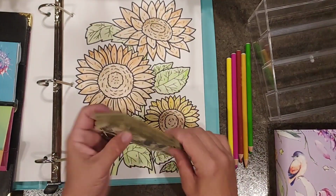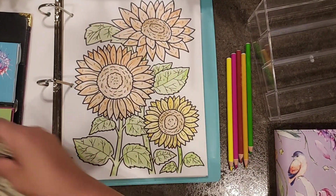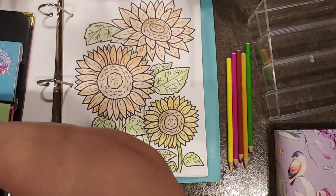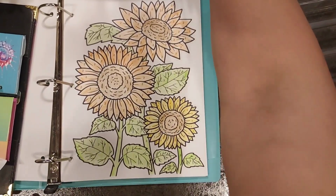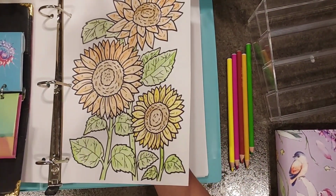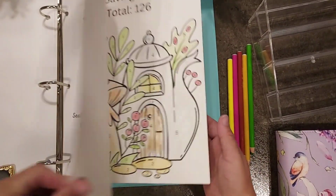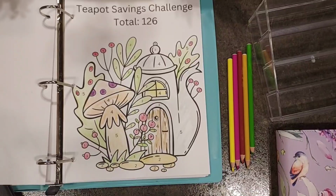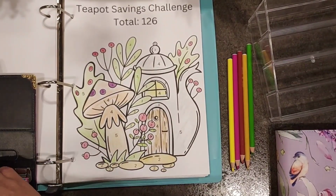That is not bad at all. I think my guesstimate was 252, so 10 off is not bad. So, yeah. And then, let's see, that one we didn't finish. This one is finished.